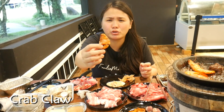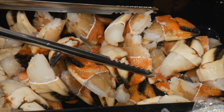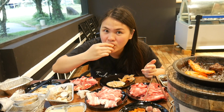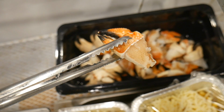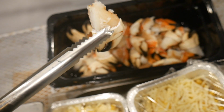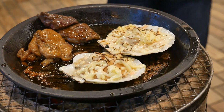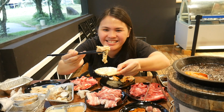Look at this crab claw. Per diner, you're entitled to one platter of 6-piece crab legs. Cheers. So smoky and sweet. Oh my god. I wish I can share this with you guys. And I'm gonna finish my scallop. Huge one. Look at that. Woo. Gooey cheese.